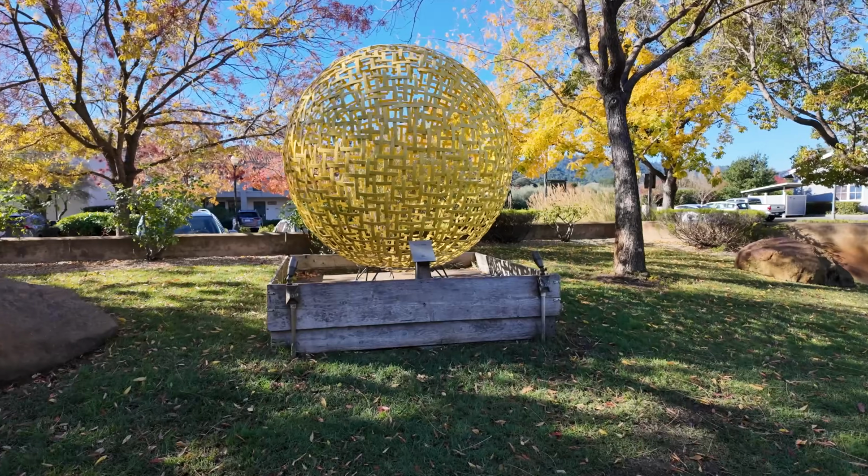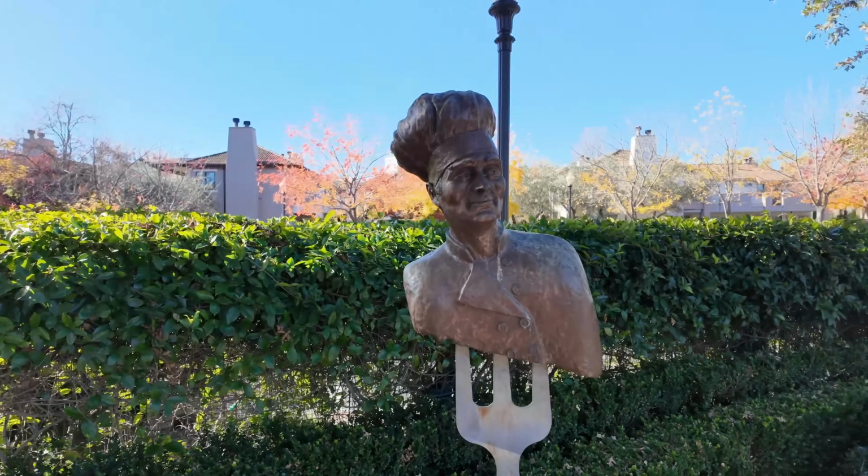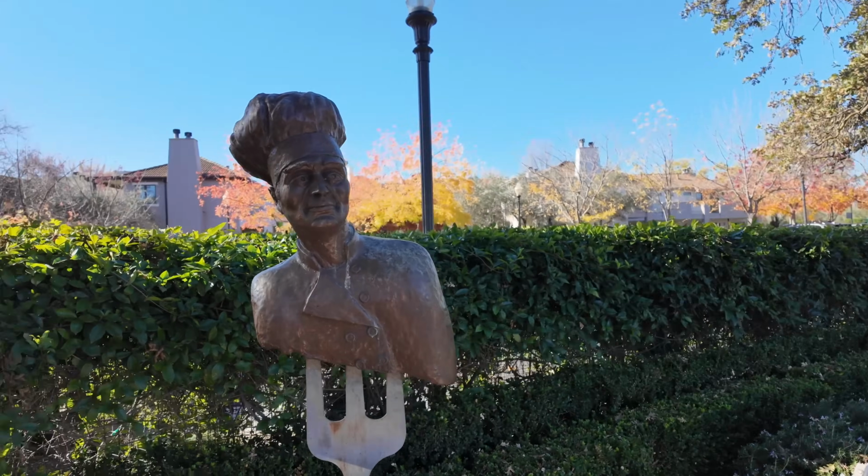The main street where we are now has 65 sculptures from different artists, and apparently they're all for sale. The one funny sculpture I wanted to show you is called The Chef. See this guy on a fork? It's a little funny to me. I don't know what you think.